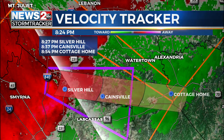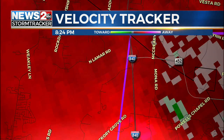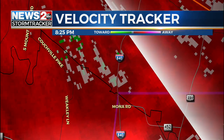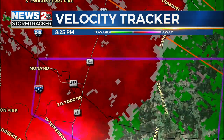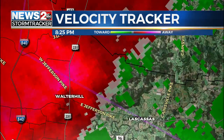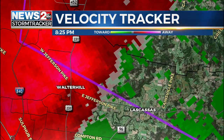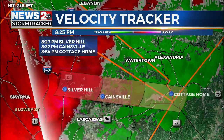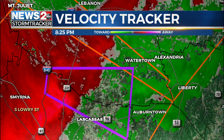The circulation center, as Danielle was saying, just to the north, doesn't look as well defined, but I tell you what, those winds around the south side of that situation going across 840 into the Walter Hill area, which is right on Highway 231, are very, very strong. I'll zoom down on some of those purples. There's West Jefferson Pike. This is 840, as you can see. And where you see those purples, that's right along Highway 231. Those are where the strongest winds would be. There's a 70-mile-per-hour gust there, just across Jefferson Pike, approaching Holly Grove Road, 69 miles per hour. This is all crossing Highway 231 right now.